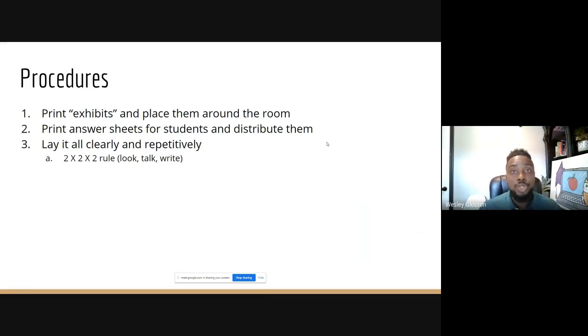Now, 2-2-2 was my rule. If you're teaching older students, they might be writing a lot more, or they might be observing a lot more. So it might be a 3-3-3 rule. I think one time I even did a 2-2-4 rule. I had writers who were saying, I don't have enough time to write my answers. So I said, okay, we're doing a 2-2-4 rule. But just make sure that they understand that we are moving along, and they love that every 2 minutes they're doing something different. So that's really important.